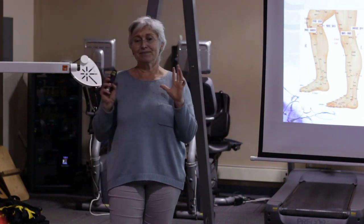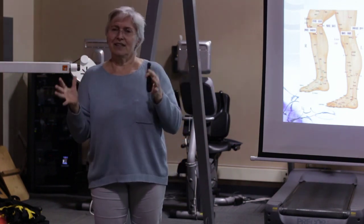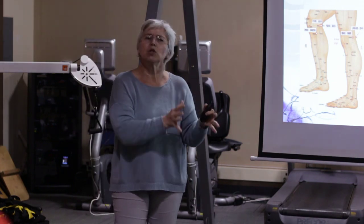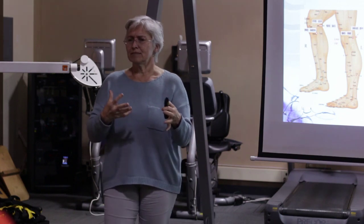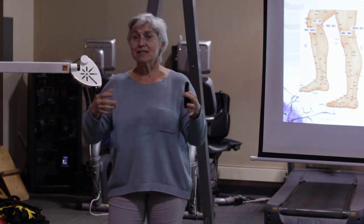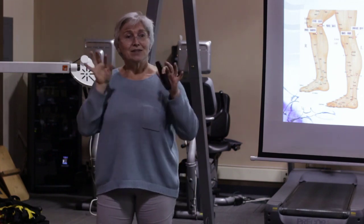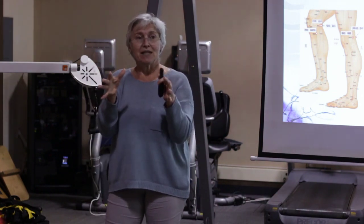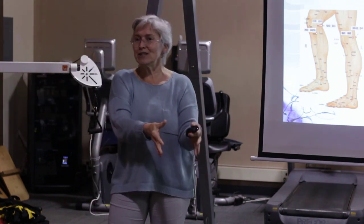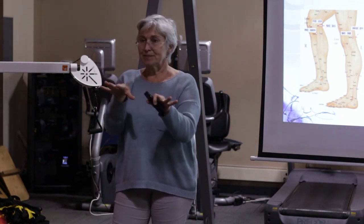Chinese medicine is all about balancing yin and yang. Yin is dark, slow, heavy, old. Yang is bright, sparkly, moving, easy. So we have to have this balance. If we have too much yang, we have ADD. If we have too much yin, we will have lethargy. So it's all about balance.